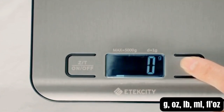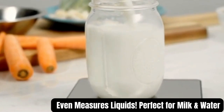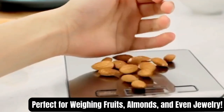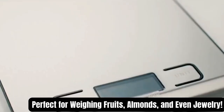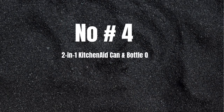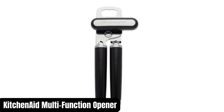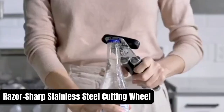Plus, it even measures liquids flawlessly, making it perfect for milk and water. From tracking your daily fruits to weighing baking ingredients, cereal rings, or almonds, this smart scale handles everything with complete precision. Coming in at number 4, we have the KitchenAid Multifunction Opener, a premium 2-in-1 tool built for every modern kitchen.